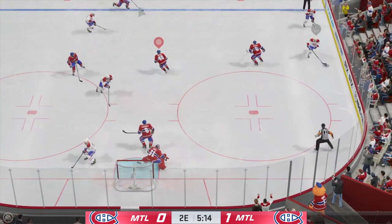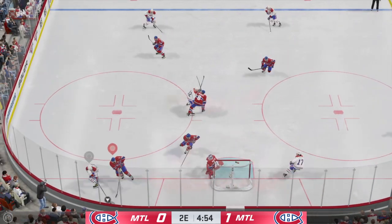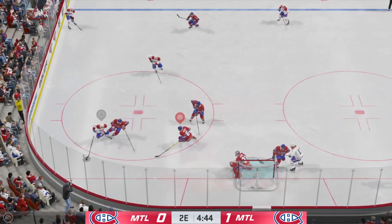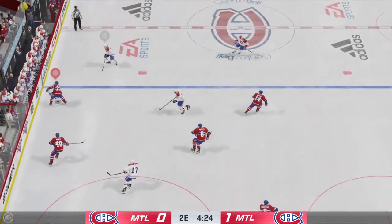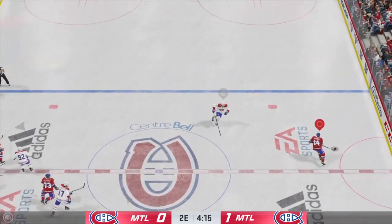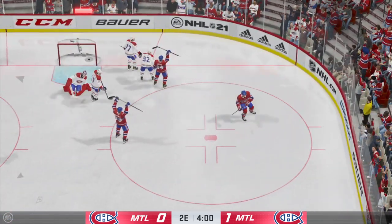Montreal's got it along the wall. The Canadians play the puck from the back of the net. Settles things down and gets control of it once again. Montreal's got the puck along the boards. Takes a nice feed up through the middle now. Moves right to the middle. Snaps one on net. Scores!